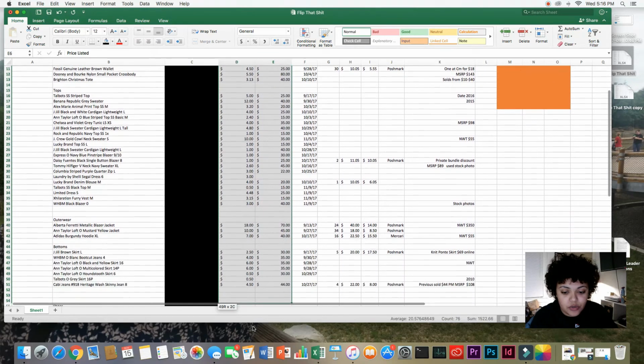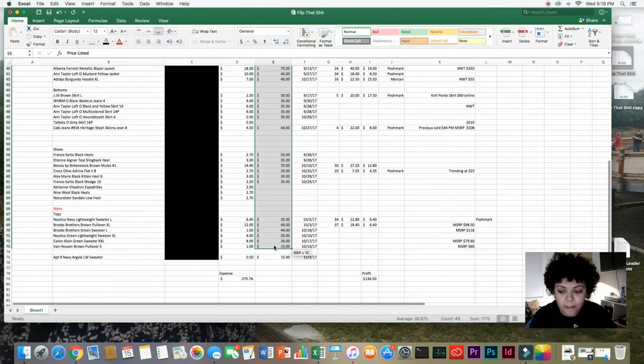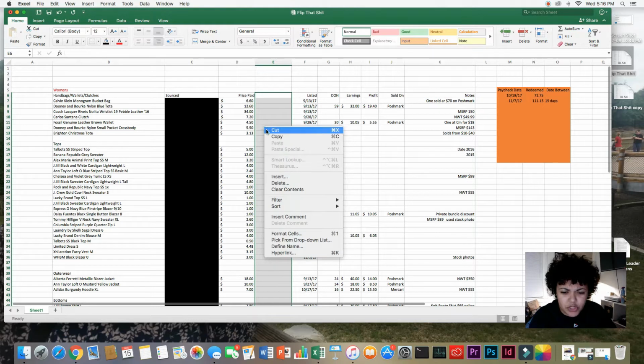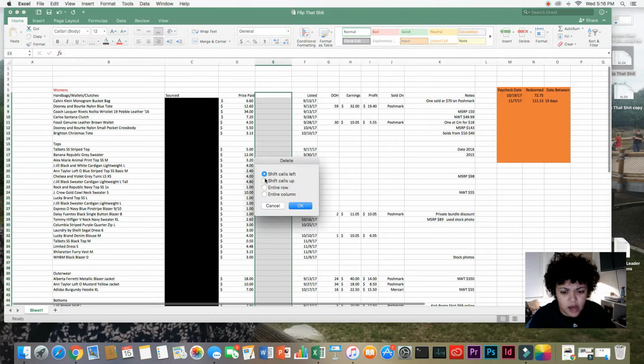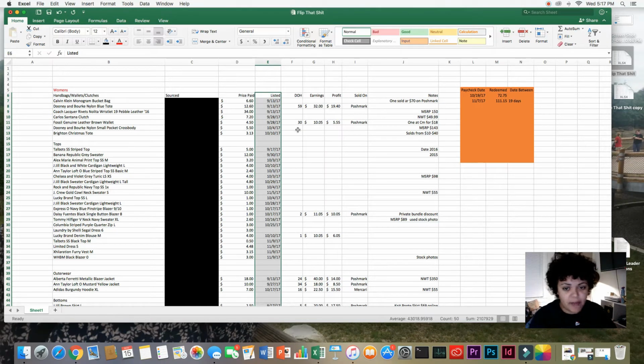So what I'm going to do is cover all of this, and we're going to delete it. And then I'm pretty sure I can delete this column. Yep. So that's going to shift all that back.